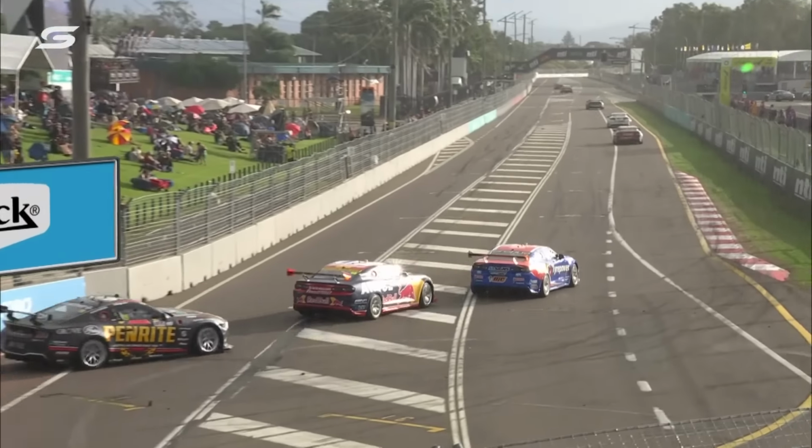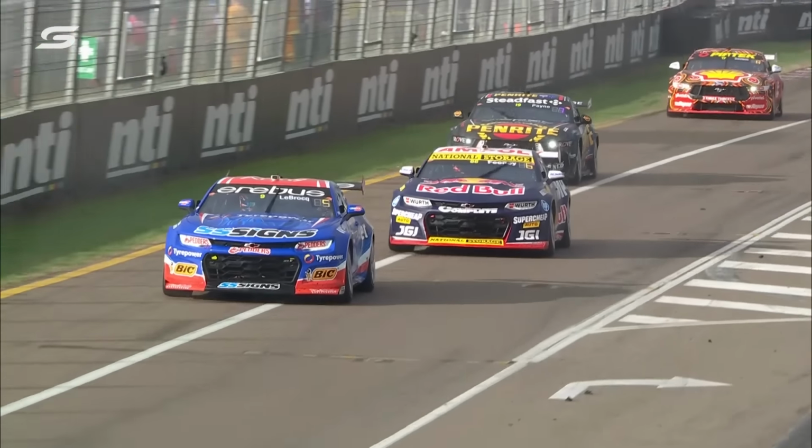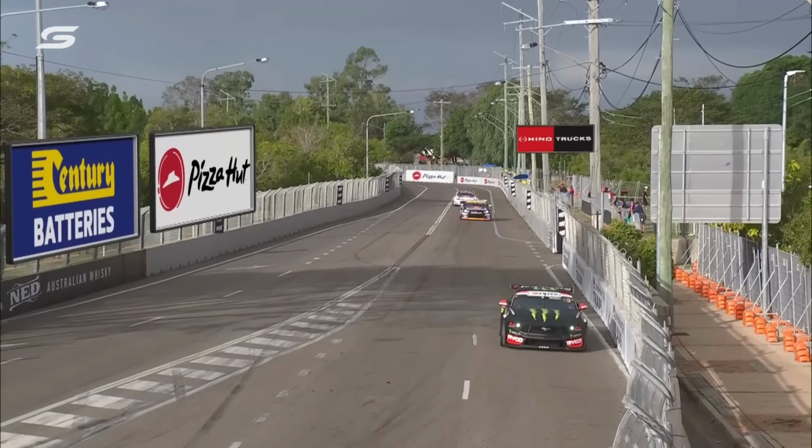I just quickly spoke to Tom Randall's engineer and asked if there was anything possibly wrong with the car. They seem to think it was just a lock-up. And I can confirm it's definitely raining here, guys. I've got water on the glasses. Thanks, mate. We'll get some tissues down there for you.